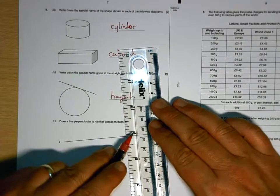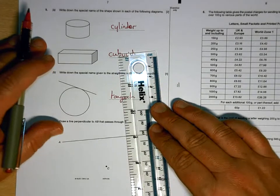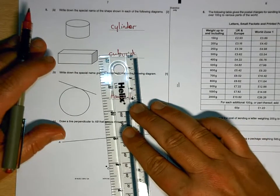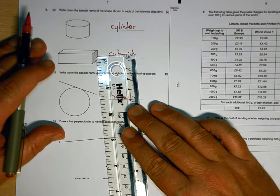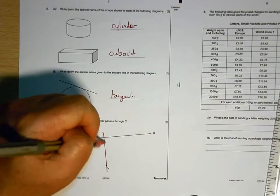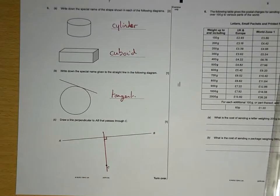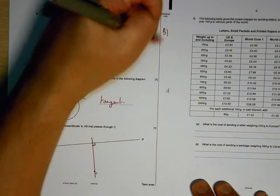So what you do is you line one of your longer lines on your protractor up with it, and slide it across until it goes through C. Make sure that it's still there, like that, and then put a little box in there so you're showing that you knew that that should be a right angle. So for that, 1 mark for each.